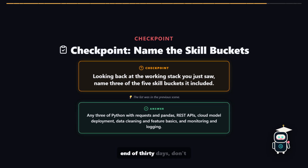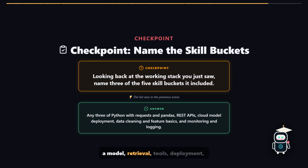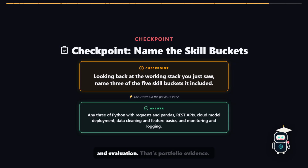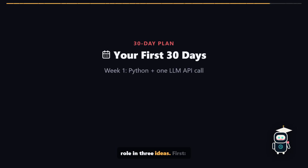At the end of 30 days, don't just say, "I learned AI." Show an application that uses a model, retrieval, tools, deployment, and evaluation. That's portfolio evidence. Here's the whole AI engineer role in 3 ideas.